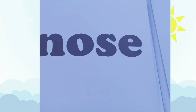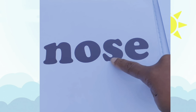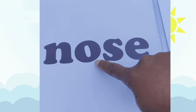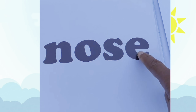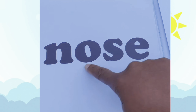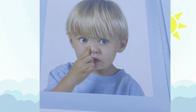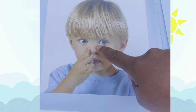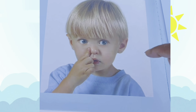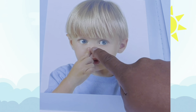Let's look at another word. Nose. N-O-S-E. Nose. Touch the boy's nose. He's touching his nose. Where's your nose? Now touch your nose.